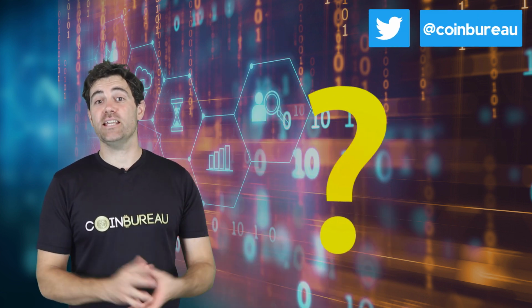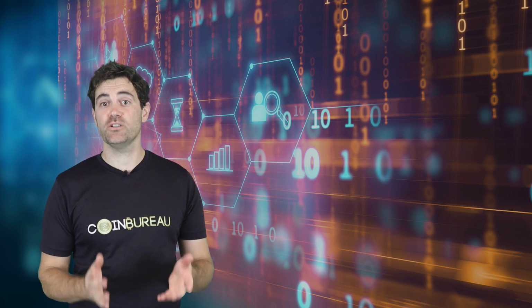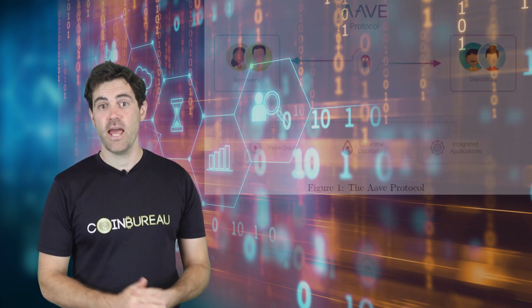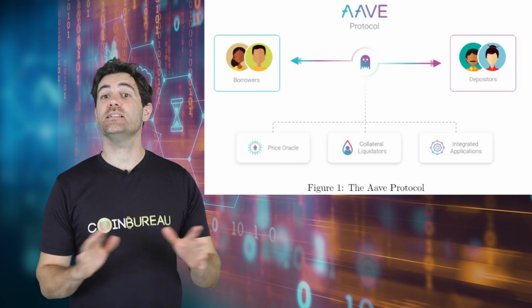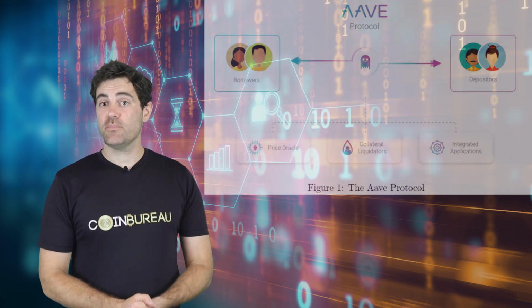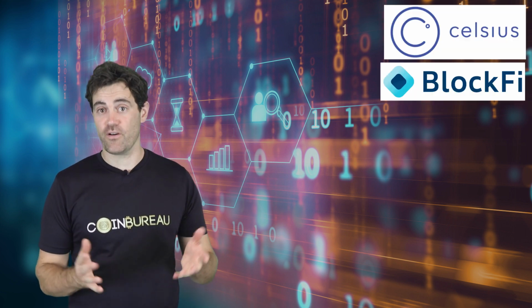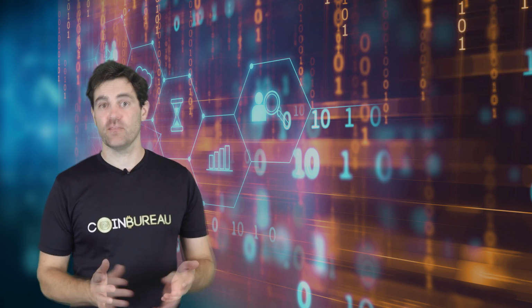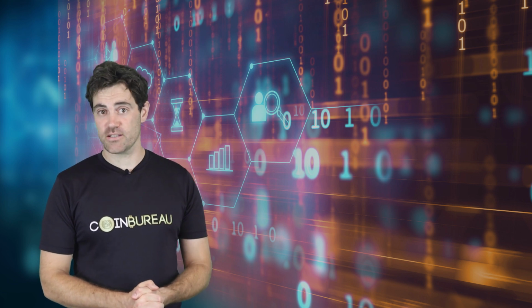So, what the hell is Aave? Well, it's an open source DeFi lending protocol that allows users to earn interest on deposits and borrow a whole host of different cryptocurrencies. It was built on the Ethereum blockchain and is hence completely decentralized. This makes it quite different from the other centralized lending platforms such as Celsius, BlockFi, Nexo, etc., as it's not controlled by any one entity. Lending is controlled on the blockchain through the use of smart contracts.